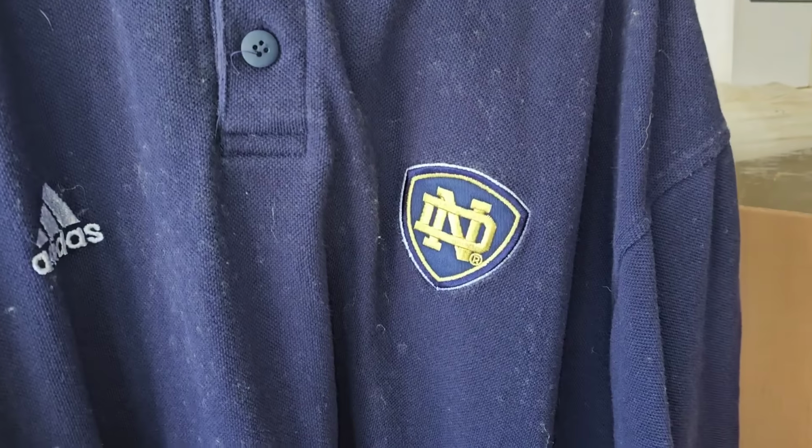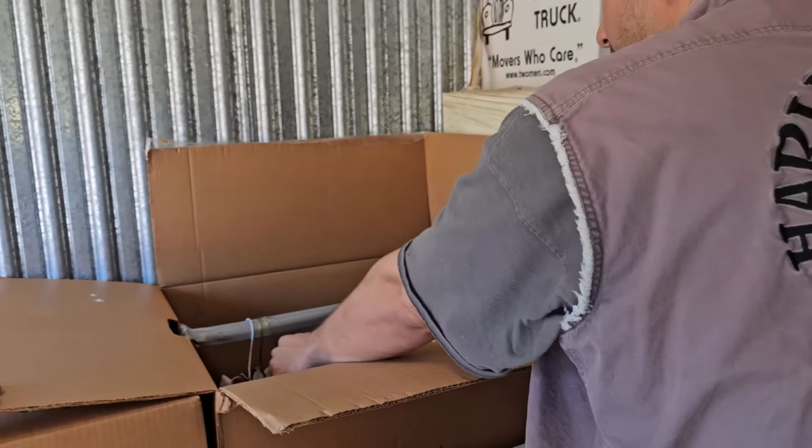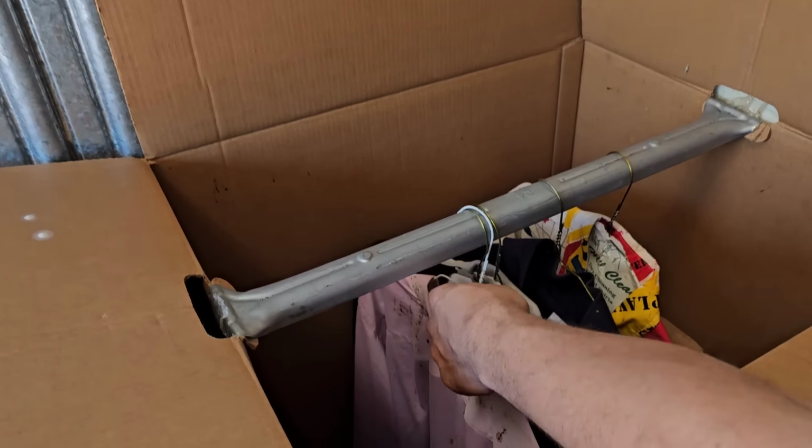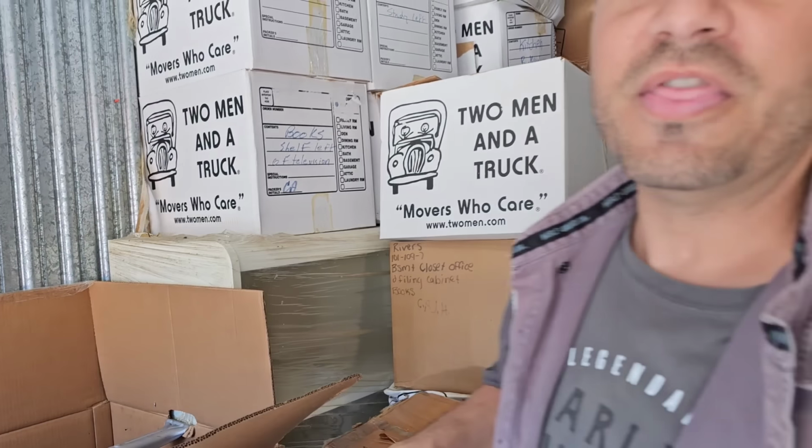That's Notre Dame University. Okay. Mm-hmm. This is a university shirt. All right, come on. Five shirts, only five. One, two, five shirts. It's gotta be, no jersey. There's got to be a jersey in here with the gold.